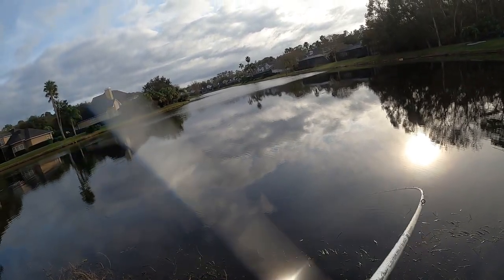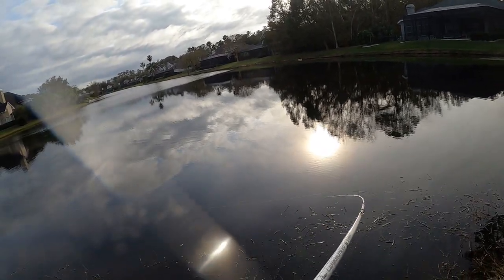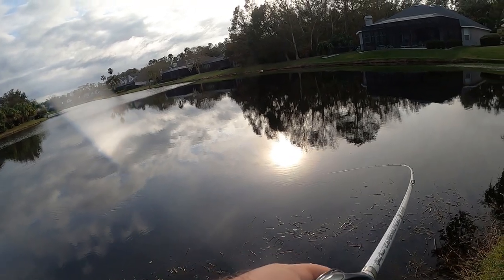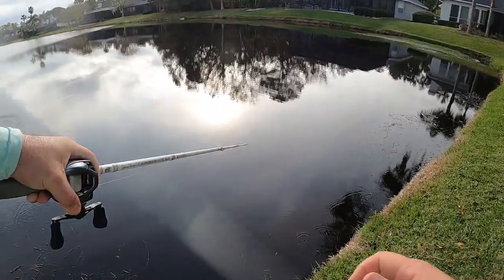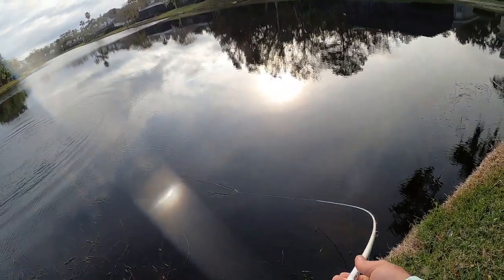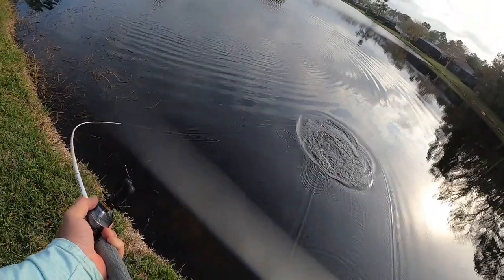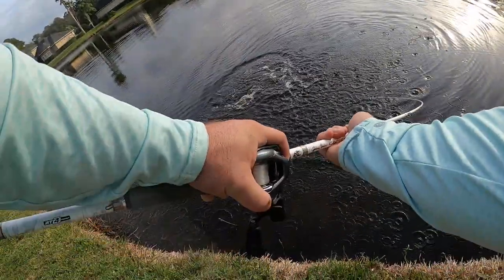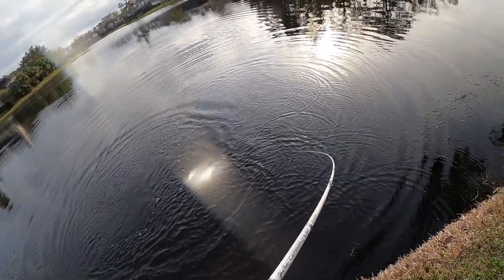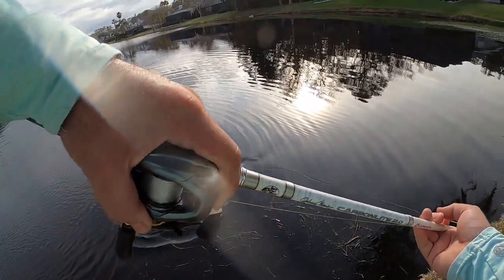Oh, he took off. Stay down. No. Okay. Come here. Come here, big fish. Let's go. Come on. Tire him out. Stay down. Flip him. Oh my God, he's pulling. No, stay down, stay down. One more time. Jeez. Good Lord. He's pulling.